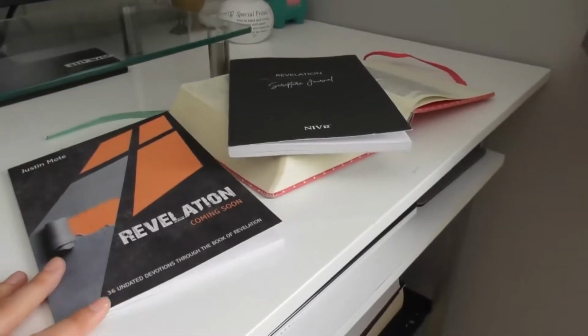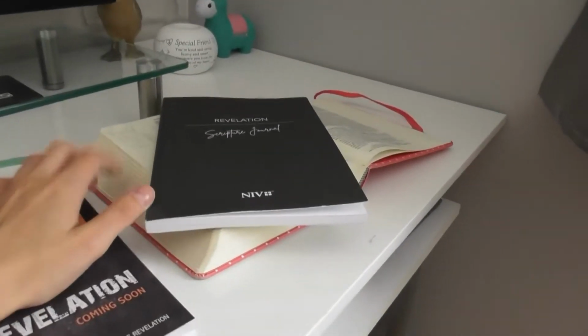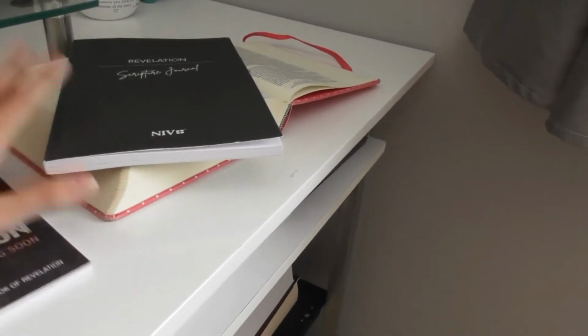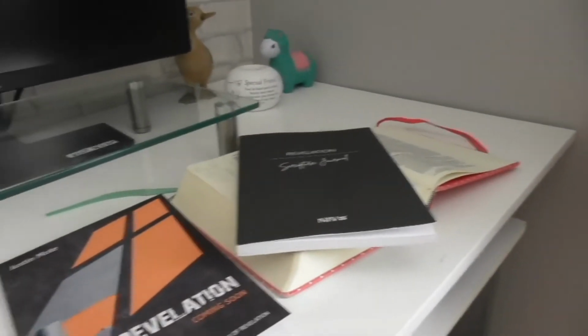But that's been how I've been studying Revelations. I've really enjoyed using both the scripture journal and my actual Bible. I wasn't sure if I was going to like having both, but I really liked reading it twice and making notes twice and having a companion and not just guessing it. So yeah, that has been it. I'll flip you around.